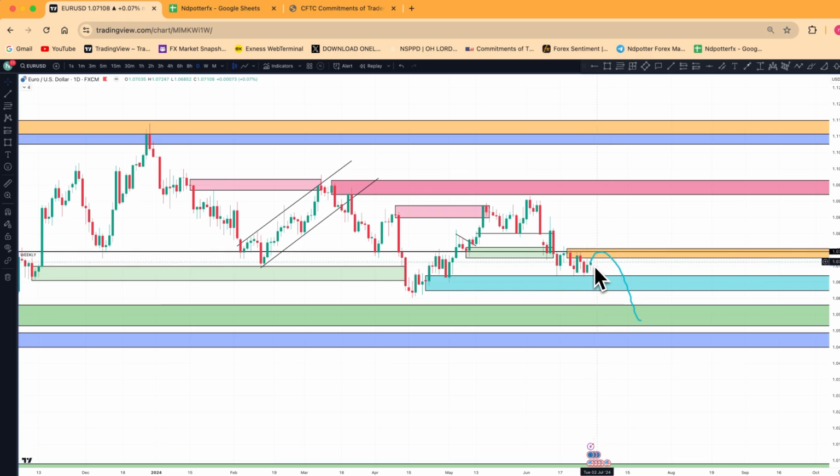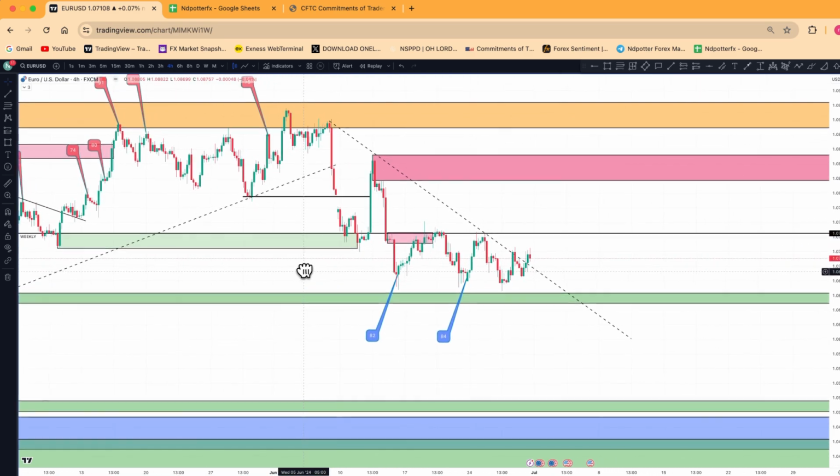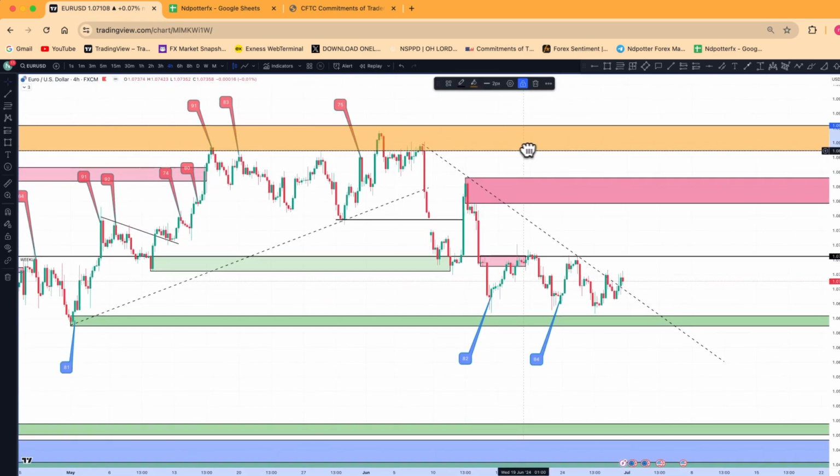I will likely place my trade off this daily time frame, and my stop loss will be somewhere above this supply zone here. Then I will be looking to ride it to around this area, to this monthly key level here. That's what I'm going to be looking to do. So let's look at the 4-hour time frame. Looking at the 4-hour time frame here, you see what happened here.